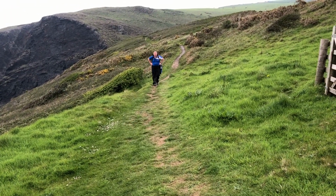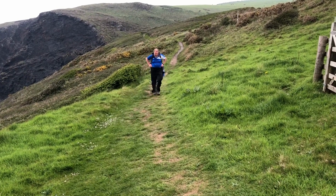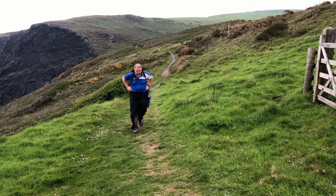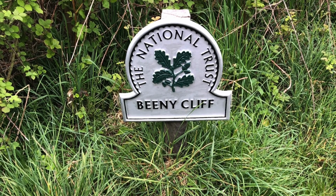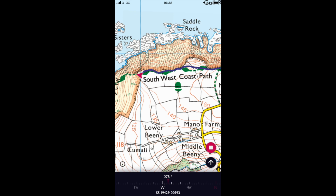So this is a full-on SWCP, that's for sure. Andy's looking as fatigued as I feel, but not long to go. Andy and me very pleased to get to Beeny Cliff, where I read the Thomas Hardy poem on Beeny Cliff.